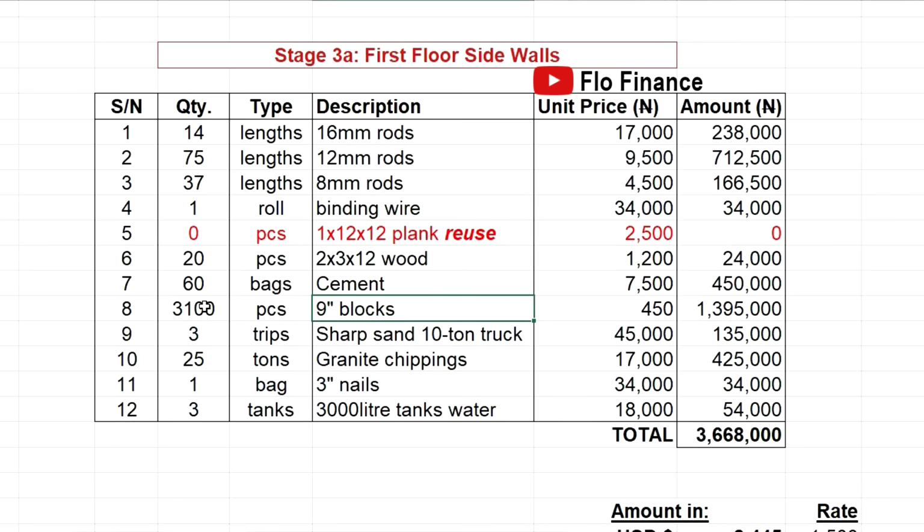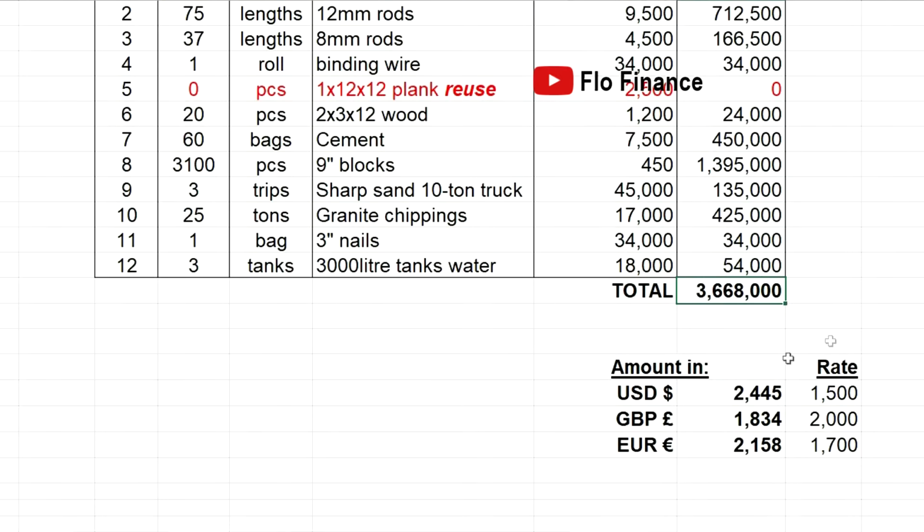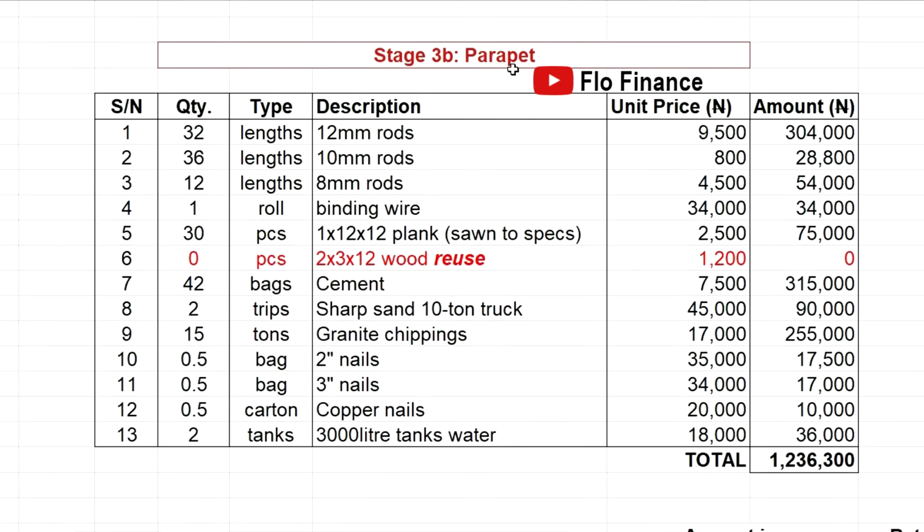You need blocks, of course, lots of blocks for making the walls. This one you have 3.68 million for this stage 3A first floor side walls, and these are the amounts in foreign currency. Then we move up to stage 3B, the parapet.